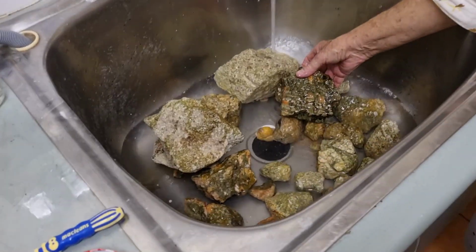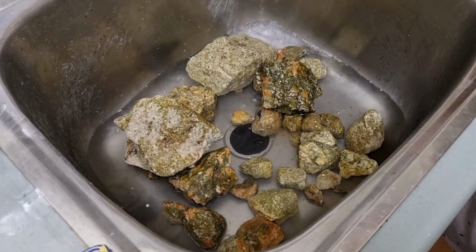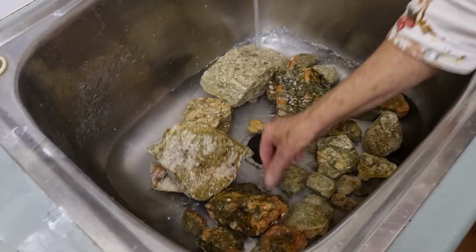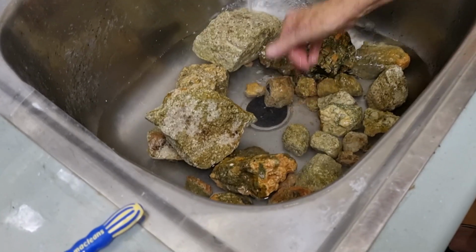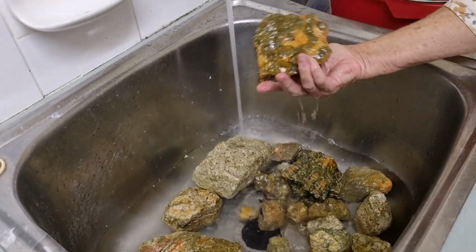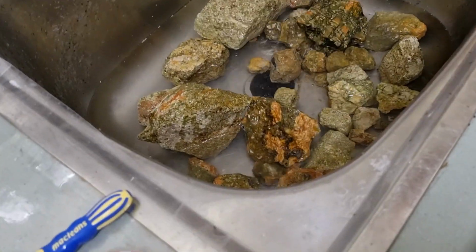Rosie's washing up some of these green rhyolites. There's some bloody nice rhyolite in there. That's a nice one, Rosie. The dark green. Even Bibby's in here checking it out. Not sure what that's going to be like.